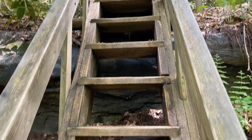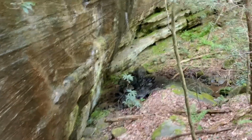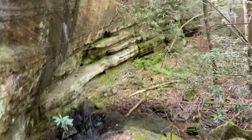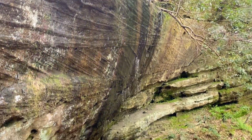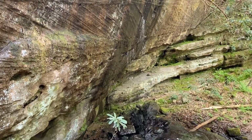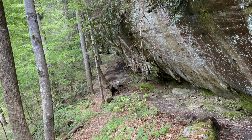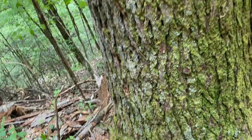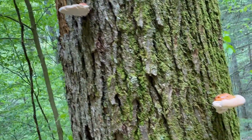Yeah, this thing's steep, but we made it down. Right here at the bottom of it though, to the left. Beautiful little waterfall. I'm sure it dries up in the summer, but had a lot of rain lately, so it's going pretty good. Check it out. The old dead hemlock here. Pretty cool. One thing dies, other things thrive.